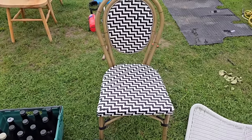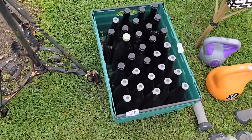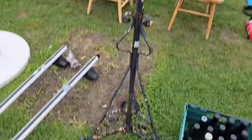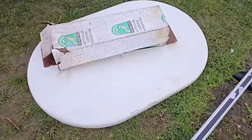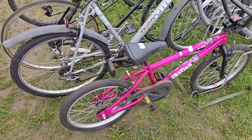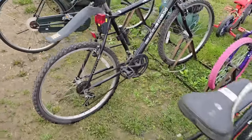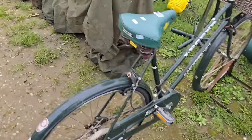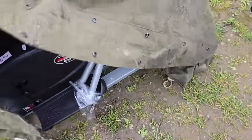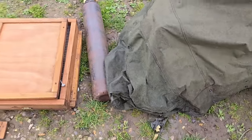A really funky chair. That's quite cool. Some bottles. There were ten green bottles sitting on the wall. There's a bracket of some sort. Some roof bars. A table. And here we have a load of bicycles. Look at all these bad boys. Bicycles, bicycles, bicycles. Ooh, something's covered up. It must be of vital importance. Ah, it's an exercise bike. Okay, nothing of vital importance.